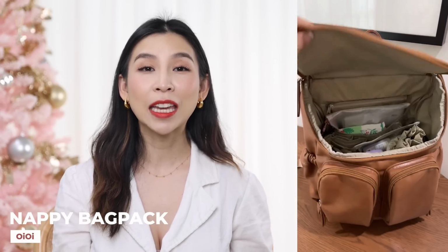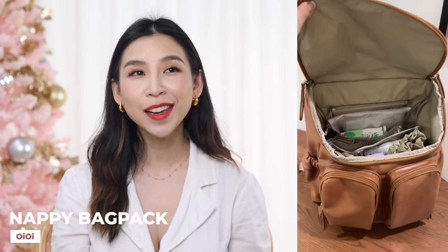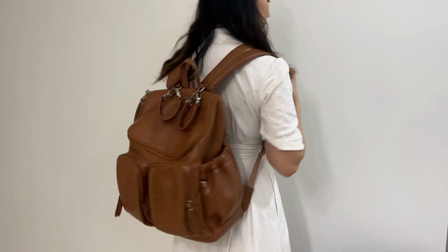So it's really easy, you just press and then let it do its thing. If I'm taking baby out, I don't leave home without my baby bag. The one I use is from Oi Oi. It's an Australian brand and I really like the bag.